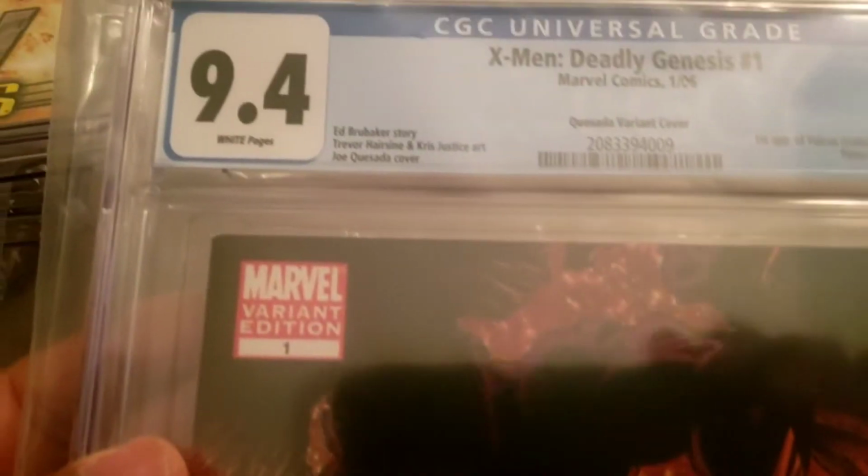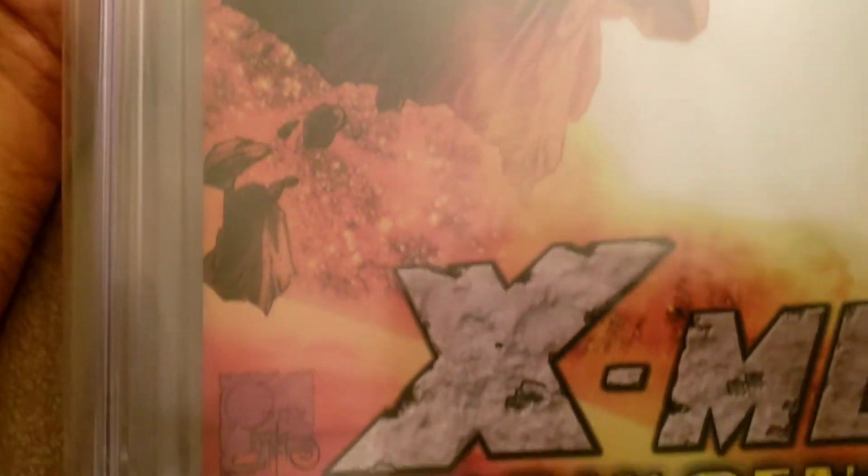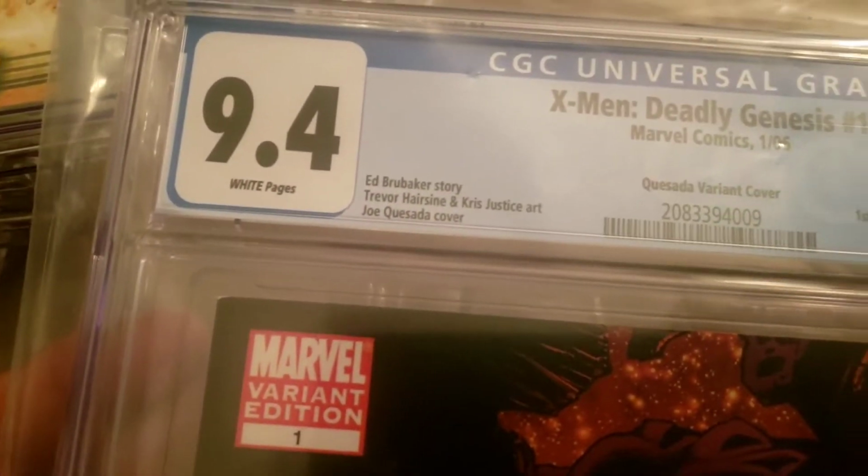Oh, here it is. Here's the second one. I sent two of them out. 9.4, respectable. I would have wanted a 9.8, obviously, but it's still a respectable grade. Again, these books aren't worth much.